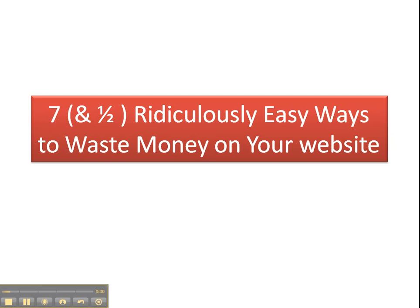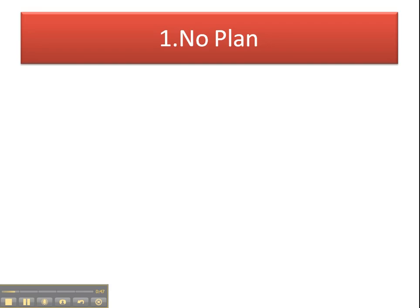I've seen so many people waste money going to a web designer and being given something that looks, well, we'll come on to that, but it may look great, but does it actually work? And so they're wasting money because your website has a purpose. So the first problem is that people don't have a plan.